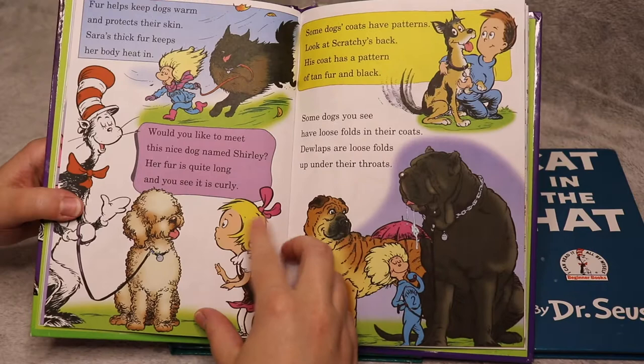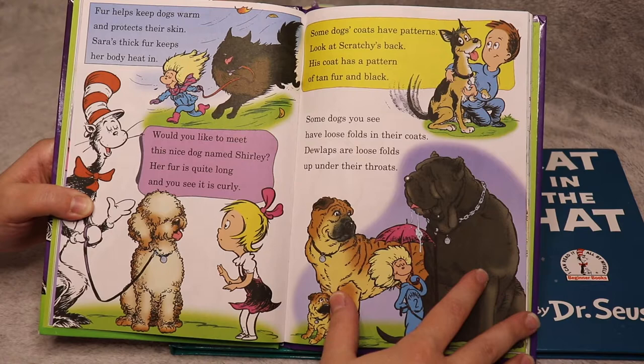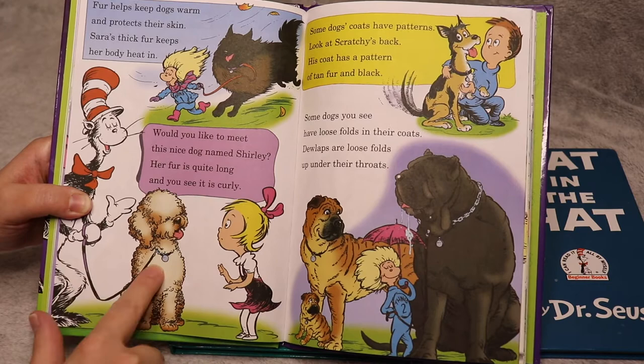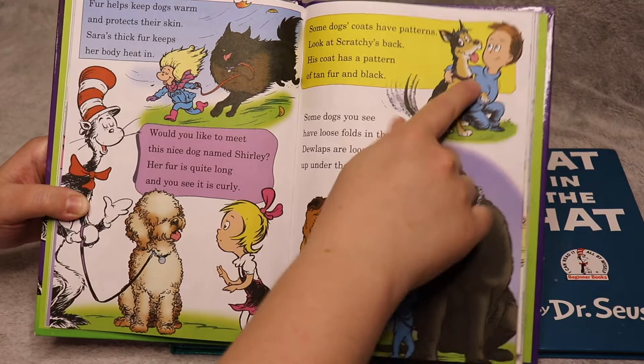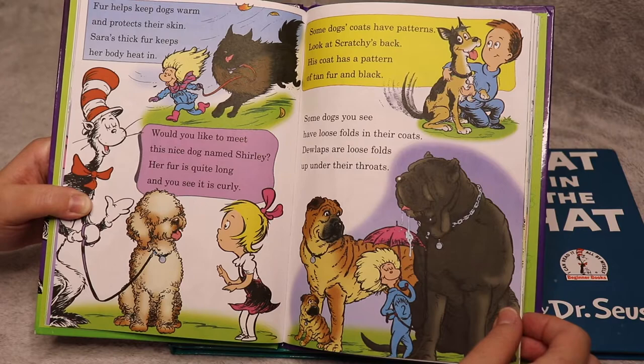Fur helps keep dogs warm and protects their skin. Sarah's thick fur keeps her body heat in. Would you like to meet this nice dog named Shirley? Her fur is quite long, and you see it is curly. Some dogs' coats have patterns. Look at Scratchy's back. His coat has a pattern of tan fur and black. Some dogs you see have loose folds in their coat. Dewlaps are loose folds up under their throats.